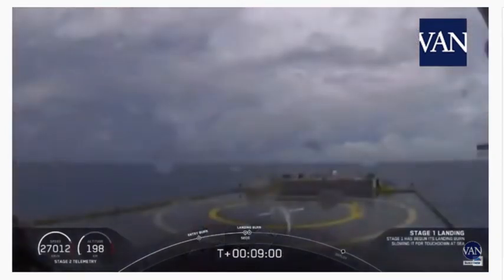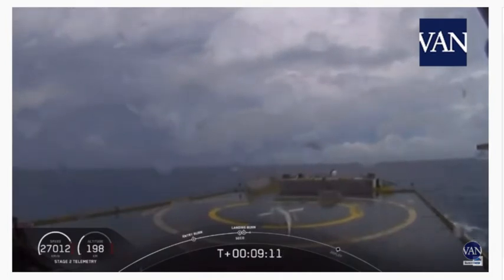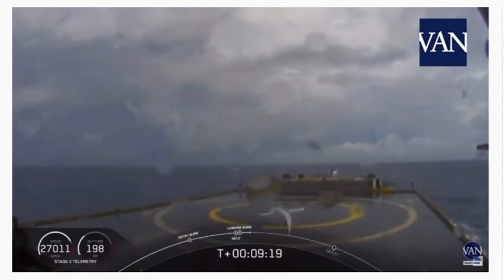MVac shutdown. Stage 1 landing burn. Confirmation of SECO, second engine cutoff. Now we are waiting for our first stage to make its way to our drone ship, Of Course I Still Love You. Dragon SpaceX nominal orbital insertion. Launch escape confirmation, nominal orbital insertion.